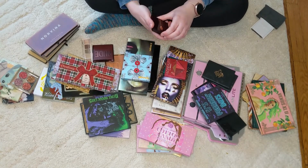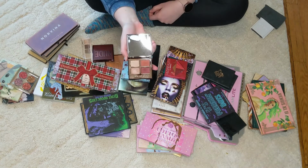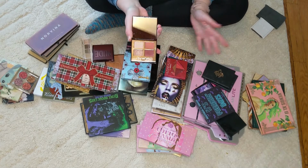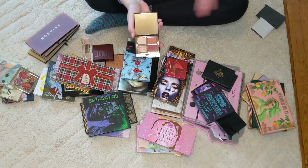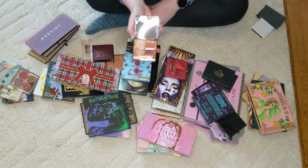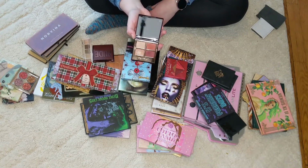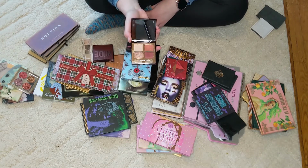Next up, we have the Charlotte Tilbury Walk of No Shame quad. This is what it looks like. So I'm gonna keep this quad as well because I just got it, I think in January, if I'm not mistaken. It seems like all the months just mesh together. But anyways, I don't remember exactly which month I got this. I got this in the past 2 months. That's what I know. And so because this is new to my collection, I'm also gonna keep it. This is the Walk of No Shame palette.